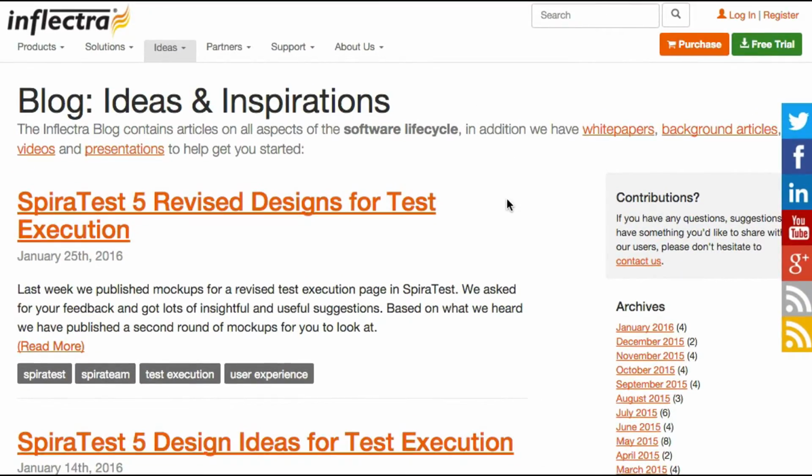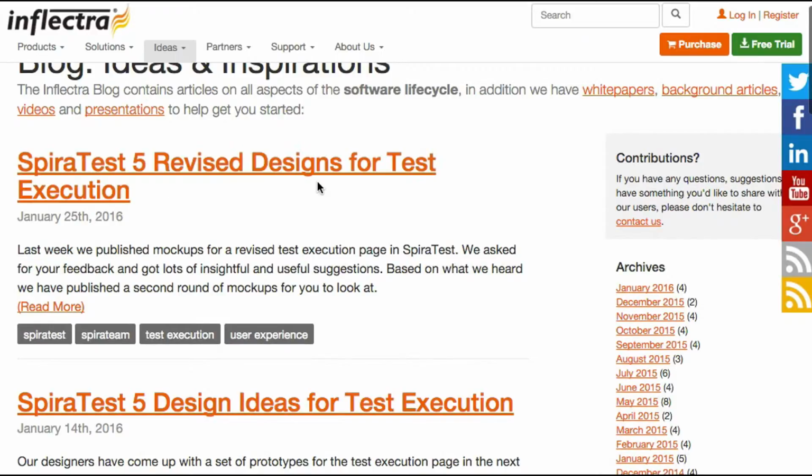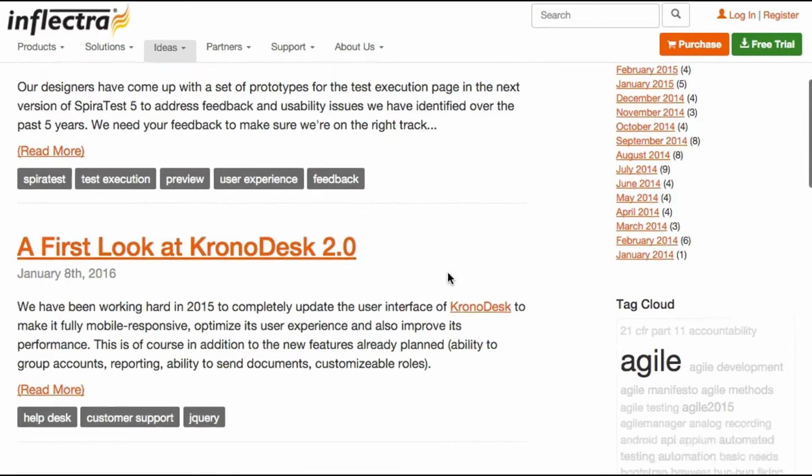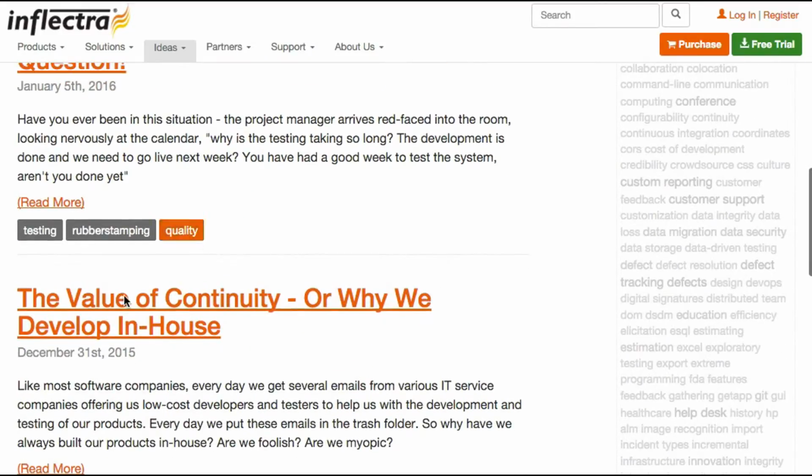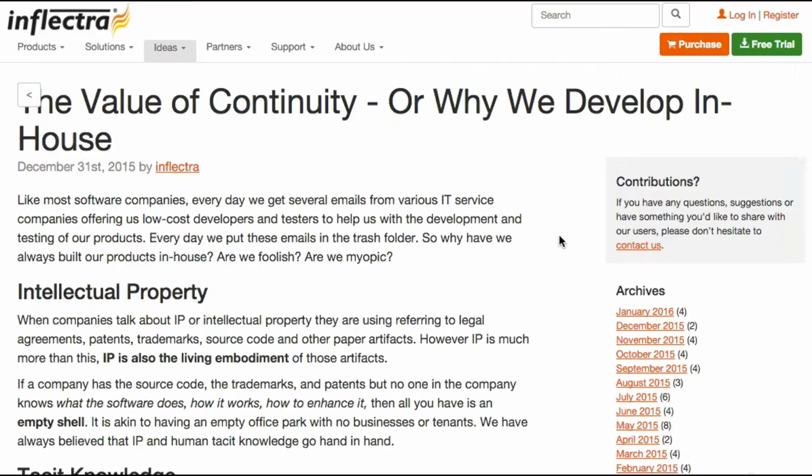So it's, I would say, 50% about them, like Spirotest, Chronodesk, and so on. But there's also helpful content, like this or like this. So I think that's really the way to go.